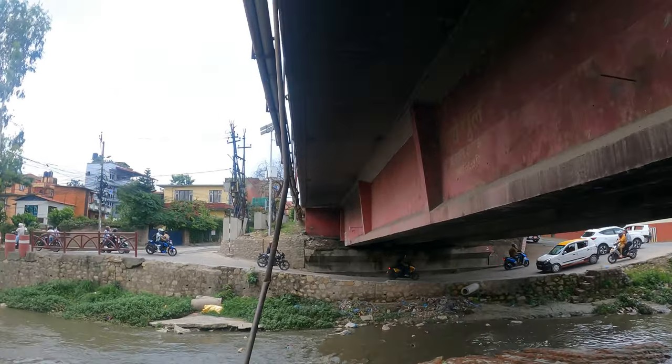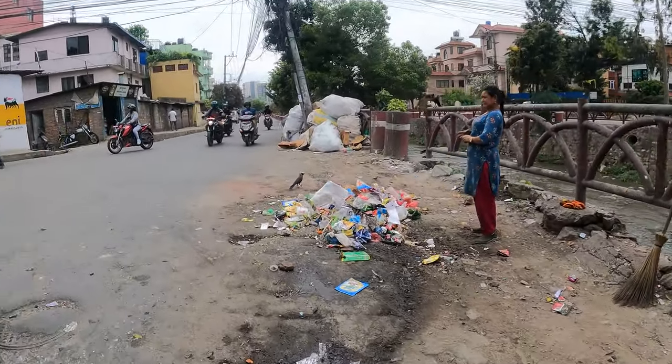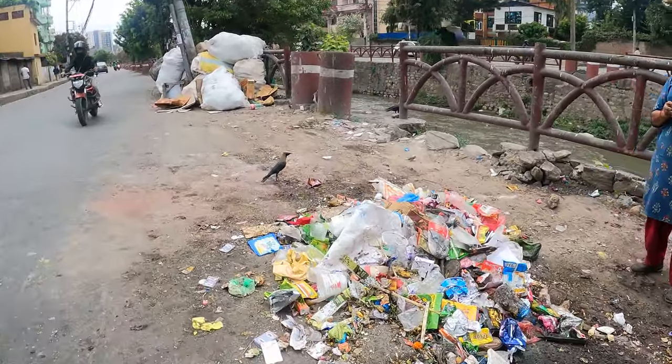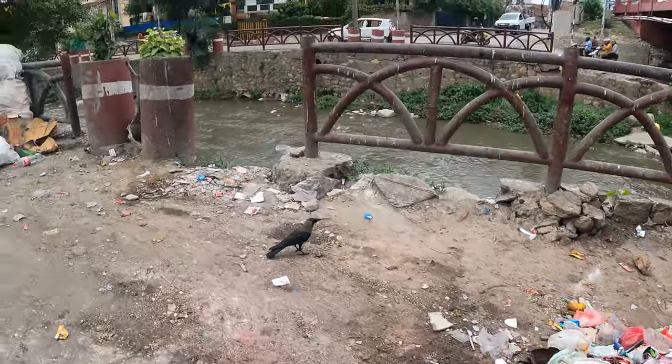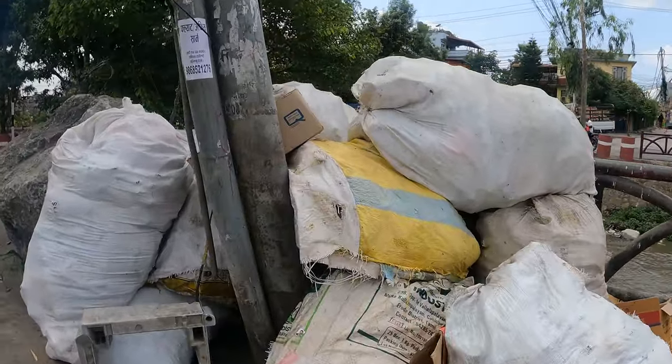So the next bridge, Rato-Pul. We got some crows over here. I guess they're waiting to go through the trash, find the food that people left. The pile over here. There's some more piles. It looks like maybe this is the recycling.